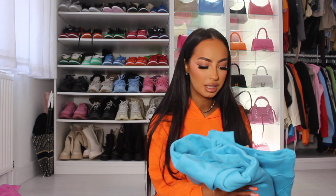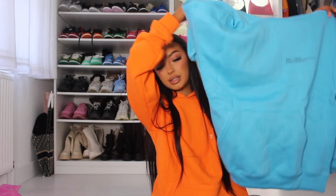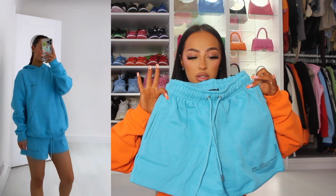So I grabbed another one of these sets. This is not from the petite section, I don't think. No, so it's just the normal. The blue is so nice. It's got the black detailing. Well, it does look quite oversized. Yeah, it might be a little bit too oversized, but I don't really care. It's fine. And then the shorts. The shorts look quite good. I don't think they'll be big at all. I mean, I don't mind a big hoodie. Comfort is key.